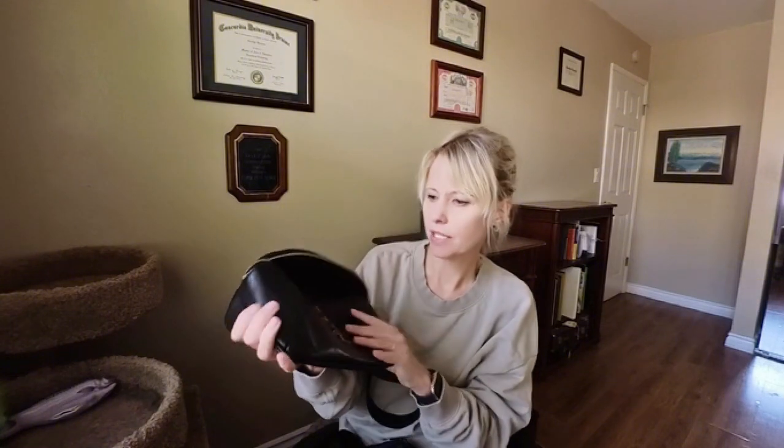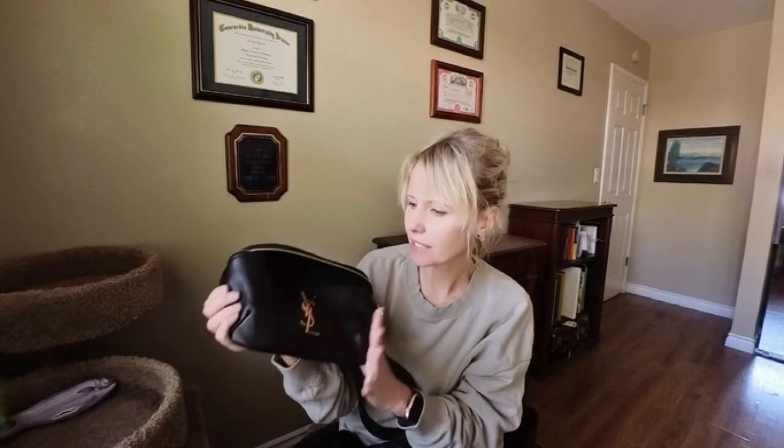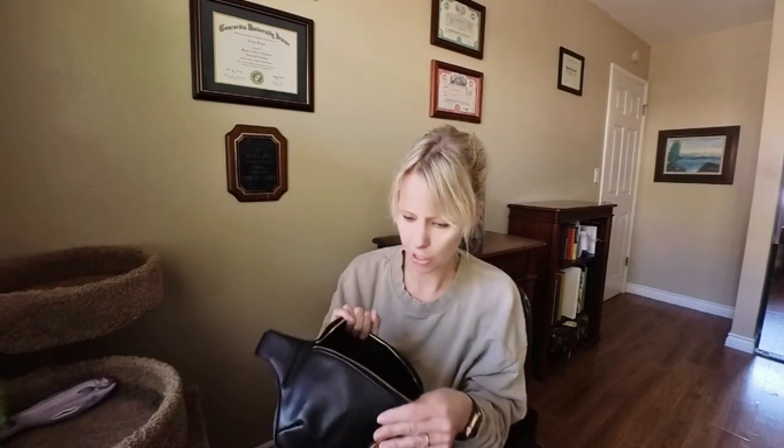But if you wanted to elevate that style and have something that's in a similar range, but a little bit different, this is perfect. This is great. And not everyone carries a mini pochette, so if you didn't carry that, potentially you would have more room unless you carried a really big wallet. This is a great alternative.